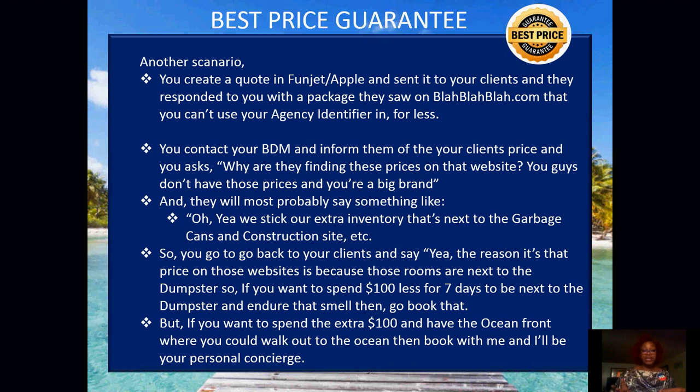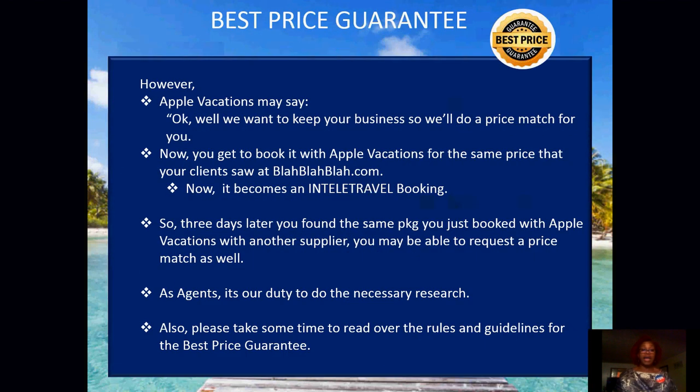So then you go back to your clients and you say, yeah, the reason why those prices on that website is so cheap is because you're going to be next to a dumpster. So if you want to spend $100 less for 7 days to be next to a dumpster and endure that smell, then you can go ahead and do that. But if you want to spend the extra $100 and have an ocean front where you can walk straight out from your room into the ocean, then I will be happy to be your personal concierge. So this is how you definitely want to come back to your clients with it, especially if you contact your business development manager and they say something like that, right? You definitely want to tackle it that way.